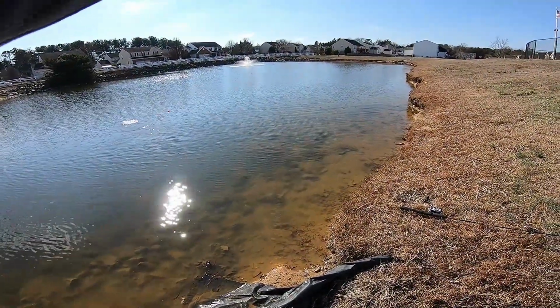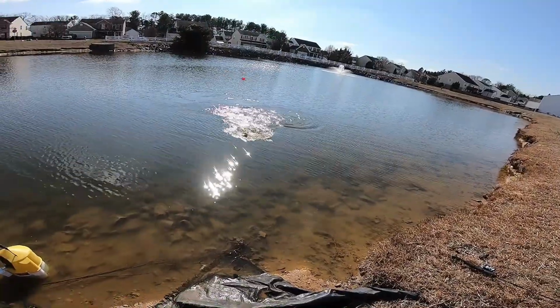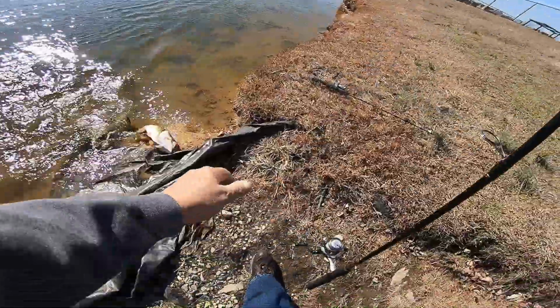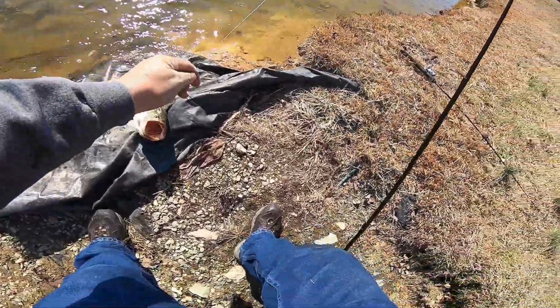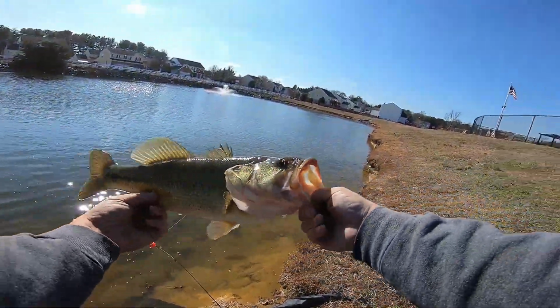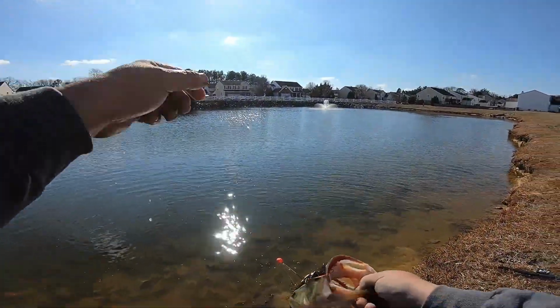All right. Oh. Oh, my God. It's another nice one, guys. Are you kidding me? All right. They're hitting like crazy. About 3 pounds, 2.5. Pretty bass. So they're hitting out in the deep right now.